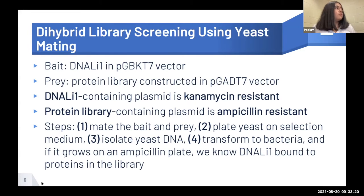In order to do this, the steps are to mate the bait and the prey, plate the yeast on the medium, isolate the DNA from that, and transform it to bacteria. And if it grows, then we know that they mated. So that's the screening process that occurs.